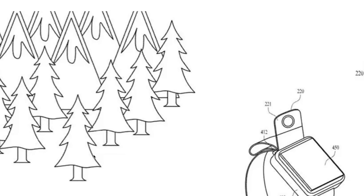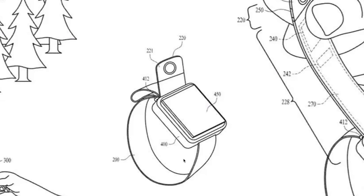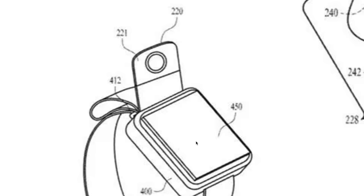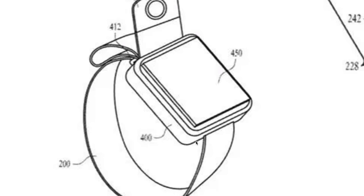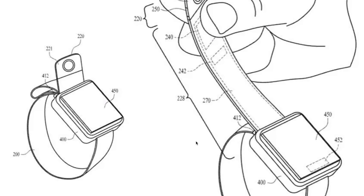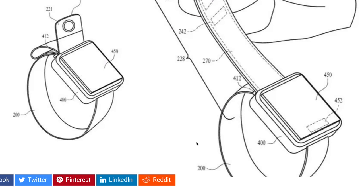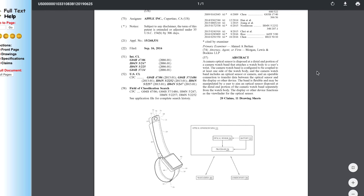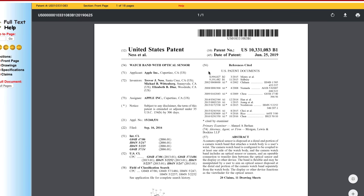But the patent design for this Apple Watch band is really unique, actually. Because from the images, it looks like it allows you to take the band off and use it as a front-facing camera, and you can also wrap it around to be a forward-facing camera when taking photos or videos. Because of that, I don't think this will come out alongside the Series 5, especially since the Series 5 is most likely going to launch with watchOS 6 already pre-installed.